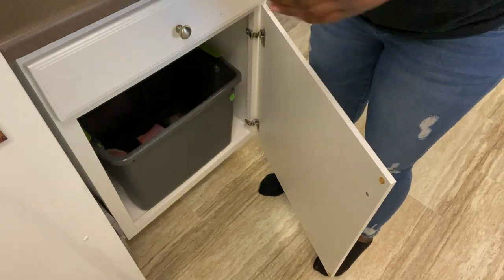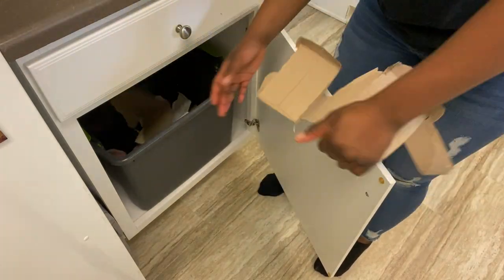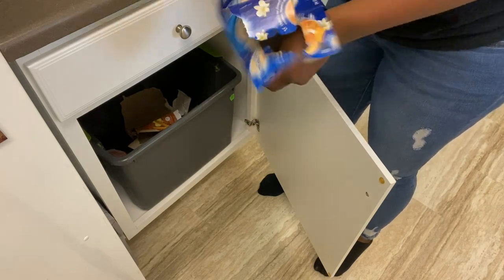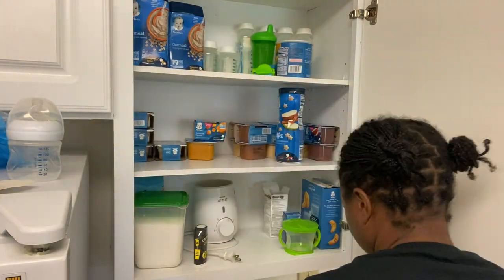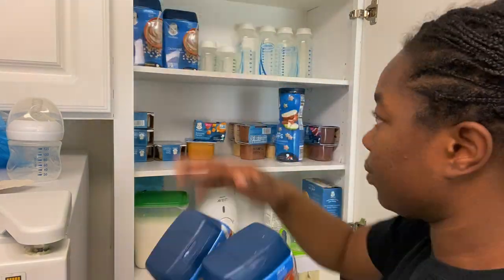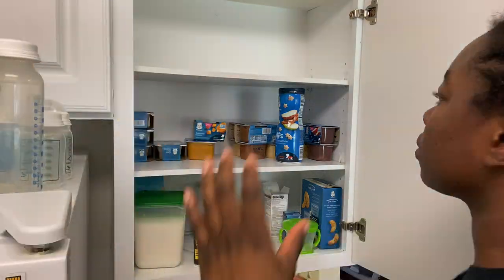Now that I'm done clearing out the drawer, I'm just going to recycle all of the boxes that I choose to get rid of. Moving on to the cabinet that's above my Keurig, this is where I keep all of my baby's extra supplies concerning food and all of his little snacks.